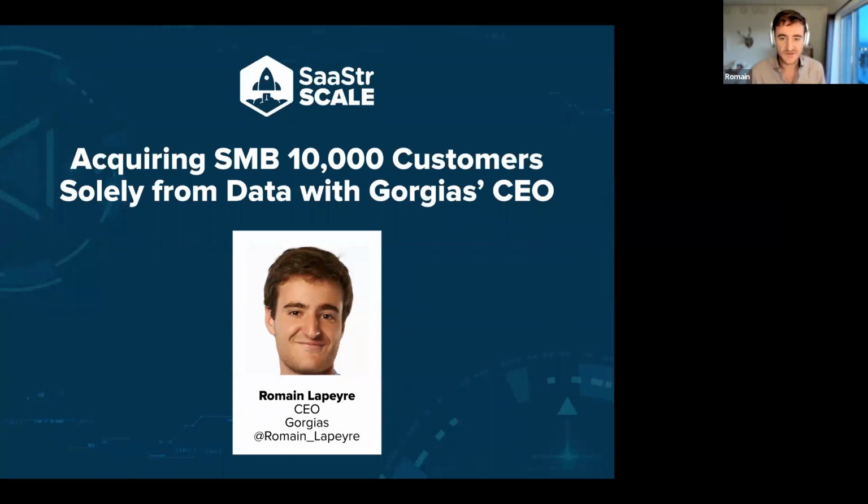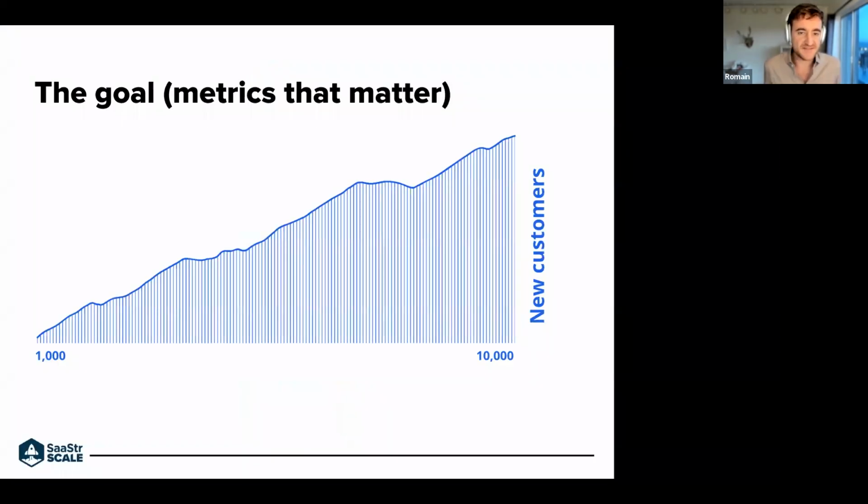So today we're going to talk about how to get to 10,000 customers solely using data. The first thing I want to talk about is that the goal when you're a founder is to get to be helping those customers, right? It's typically difficult to do the 0 to 1, when you just get started and you say, hey, I want to get my first 1,000 customers. Two years ago, I was at SaaStr and did a session on how to do this 0 to 1 and get to this 1,000 customer mark. For us, it was about 2 million ARR at the time. And so what I want to do today is talk about the journey from this 1,000 customer mark to the 10,000 customer mark.